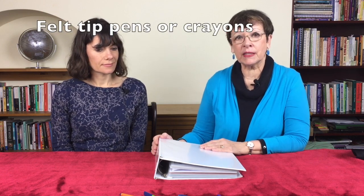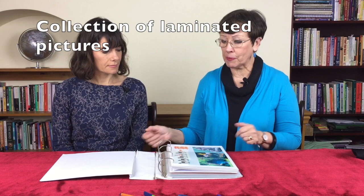I'd like to say a little bit about the tools of the trade, as it were. I just basically use ordinary felt tip pens and reasonably thick, and I keep all my pictures. We're going to be working with just a collection of pictures for the client to choose from. I keep them all in a lever arch file, I laminate them and I number them so that if I lose one or one gets damaged, I quickly can find it again to print it out.